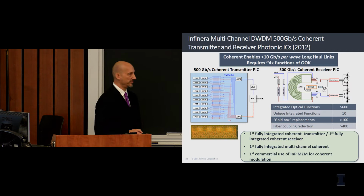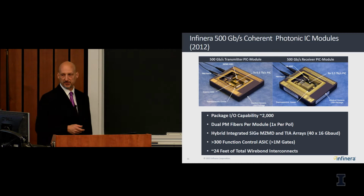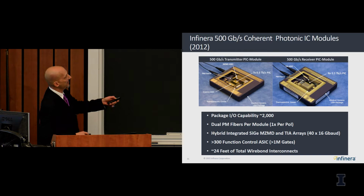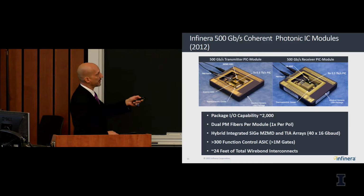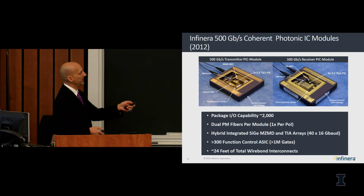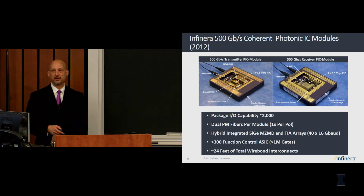These devices are packaged in some of the most sophisticated optical packages at the time. The I/O count of the packages is over 1,000. Some other key things, there's 40 high-speed streams that feed the modulator driver and the amplifiers. The photonic integrated circuits require additional controls, so there's a 300 function control ASIC hybrid integrated within these modules. And to interconnect all of these hybrid modules, there's 24 feet of wire bonds. So a real tour de force of optical packaging for these devices.